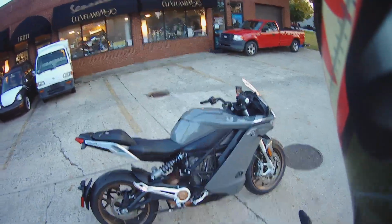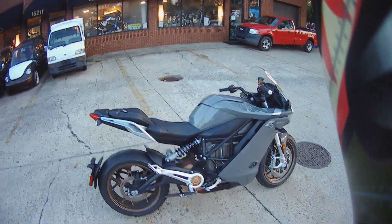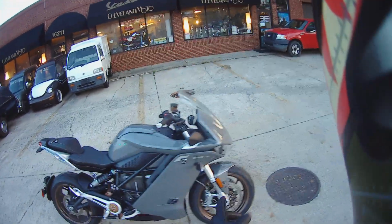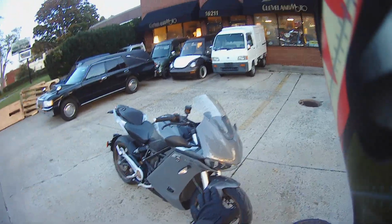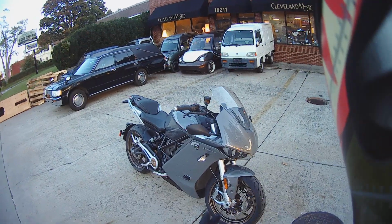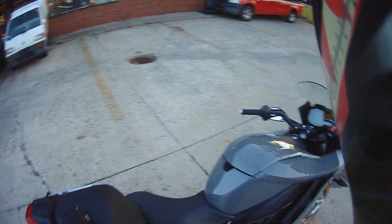That means heated grips and the double chargers, so we've got 6 kilowatts of charging on board. This bike has had very, very few miles put on it, and this is the SRS. The SRS has the longer seat, the lower, more comfortable pegs, a little bit of a higher handlebar, and this fantastic front fairing. They said the front fairing gives you about 13% better range due to the advanced aerodynamics.